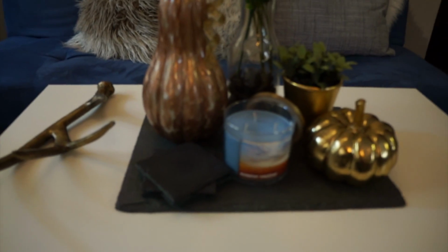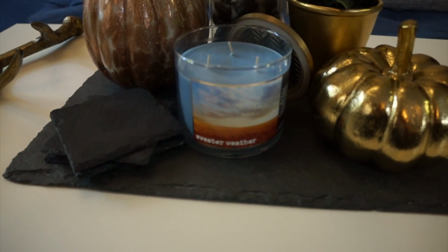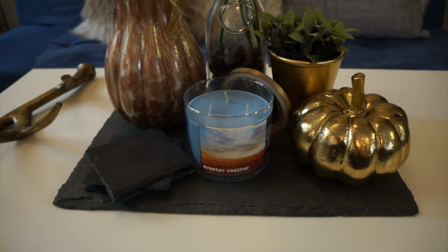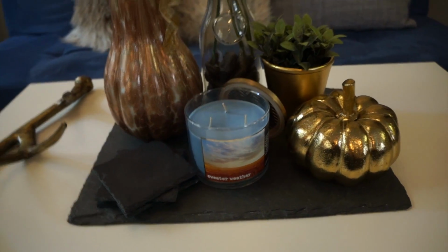I have my coasters here. I brought this slate, it's like a slab of stone. This candle is from Bath and Body Works. It's my favorite candle. It smells so good. It's called Sweater Weather, and it smells pretty much like Dolce & Gabbana Light Blue. So if you like that scent, you'll love this candle.